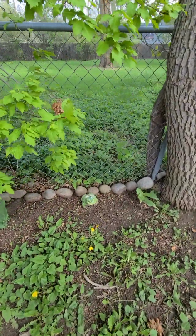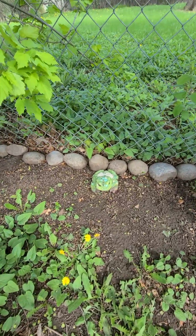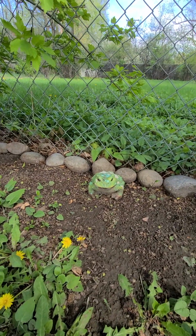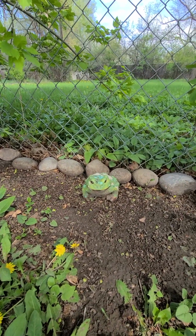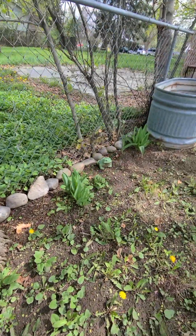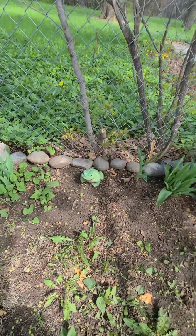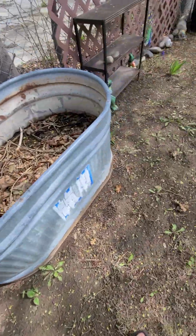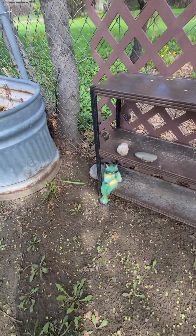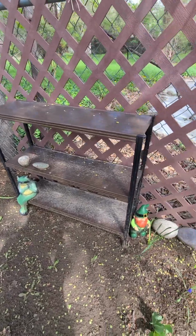And then we begin my frog army collections. This, I say, is the taxis for the beings as they come in. So there's one, and then on the other side of the tree over here next to some other flowers is another. And then we've got another little frog sitting there just holding his heart. That was actually my grandmother's.